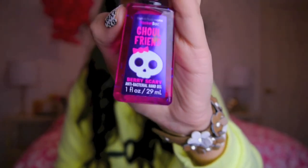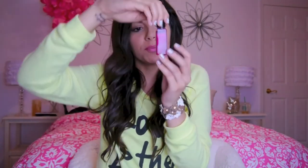Next favorite is a hand sanitizer by Bath & Body Works, because you gotta sanitize your hands, guys. You gotta kill those germs. It's from the Bath & Body Works Halloween collection, and I think it's the cutest one ever because it's Girlfriend. Look at that. It's a little skull, and it says Girlfriend. Is that not the most adorable thing ever? I thought it was really cute. It's very scented, and it's purple, and it has little blue beads. I've been using this to sanitize my hands. I have a lot of different hand sanitizers, but this one is my fave right now.